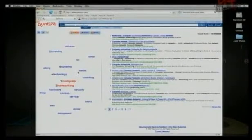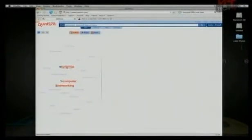Okay, so maybe I'm thinking about systems. Click on systems, and as you can see, it pulls through those words as well. And this keeps building for you. So it's almost like an idea just to push your thoughts out. Yeah, brainstorm. Thought cloud.